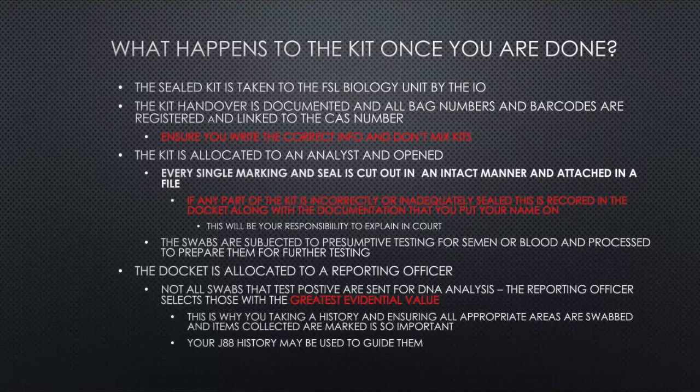which is done for either semen or blood, depending on what your history has dictated, and what type of case this is. So in your case of sexual assault, it would be predominantly semen that we're looking for. And they are then tested with a substance called brentamine. If the swab changes color, indicates possible presence of semen, it's marked as a positive swab, put inside the docket. If the presumptive testing is negative, it's marked as a negative swab, and it's put inside the docket. So we keep all the swabs.